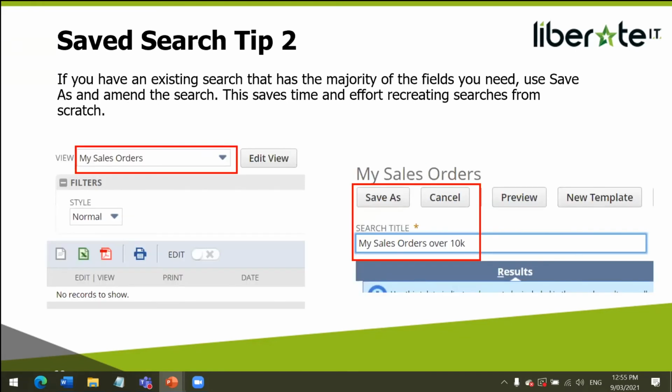Another tip that we could have is if you've got an existing Save Search that has 90% of what you're interested in, but you might have a couple of fields that aren't in it, my suggestion would be that you take an existing Save Search, do a Save As, and then you take that search that is almost there and add fields to it. This obviously then saves you a lot of time in terms of creating a Save Search. And also the search that you've got might have additional things that you just have in there out of the box.